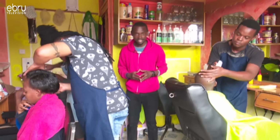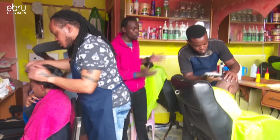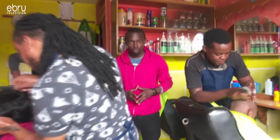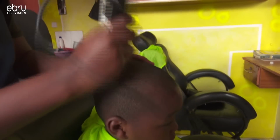So this is the basic setup of an ordinary barbershop. As you can see, it can only accommodate 2 people on the gents side who are getting shaved and 2 people on the female side, which is also a salon. The price range of people who are getting shaved here ranges from 150 shillings up to 200 shillings. Talk about making the most out of a little opportunity.